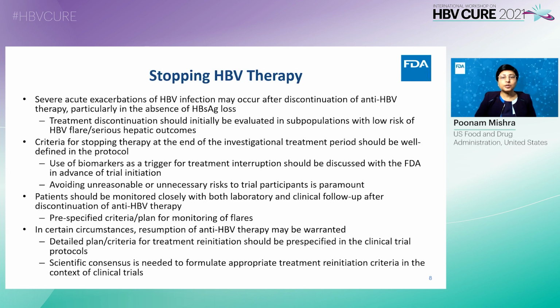As we know, development of new hepatitis B therapies is targeted at finite duration treatment regimens. Severe acute exacerbations of hepatitis B may occur after discontinuation of therapy, particularly in the absence of surface antigen loss. Hence, treatment discontinuation should initially be evaluated in subpopulations with low risk of serious hepatic outcomes. Criteria for stopping therapy at the end of investigational treatment period should be well defined in the protocol and should be based on clinically validated biomarkers to ensure that the discontinuation of therapy does not pose undue safety risk to trial participants. Use of biomarkers such as HBV RNA and decline in surface antigen levels as a trigger for treatment interruption should be discussed with the FDA in advance of trial initiation.